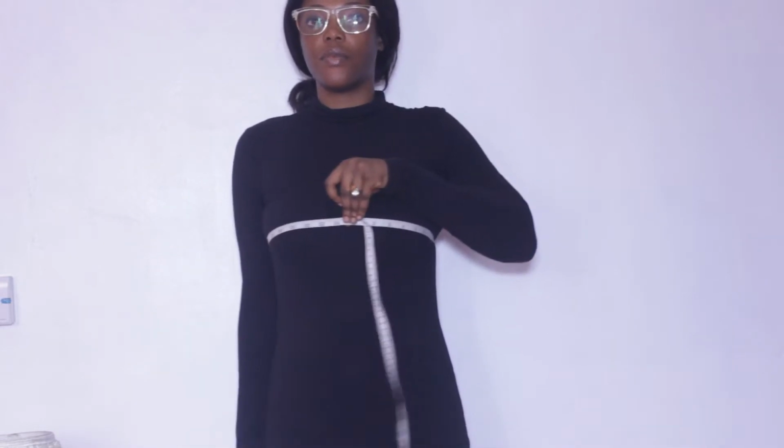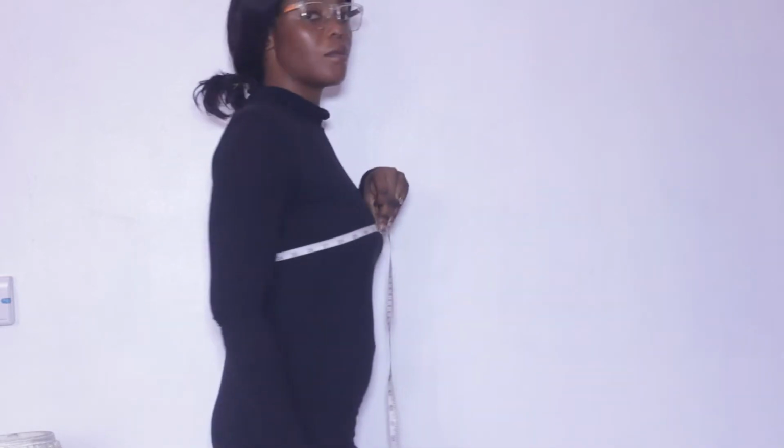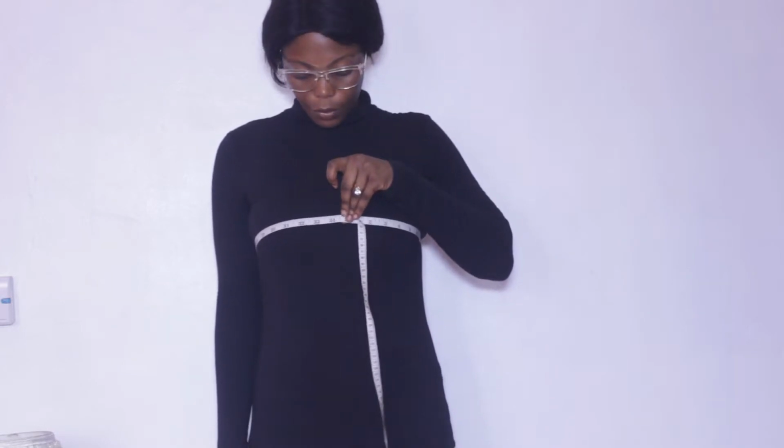The next measurement is our bust measurement. And to take our bust measurement, grab your measuring tape and wrap it around the largest part of your bust, making sure that the measuring tape is even all around and parallel to the floor. And you also want to carefully bend your head to check for the number you have as a bust measurement. And whatever number that is, jot that down on your paper as well.